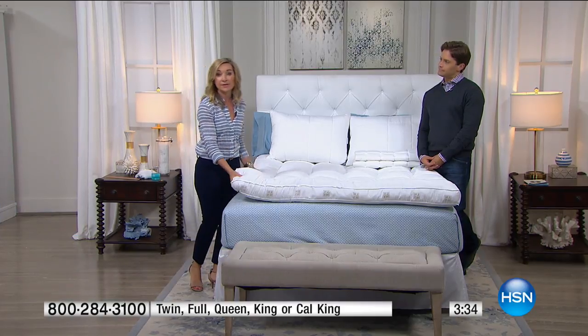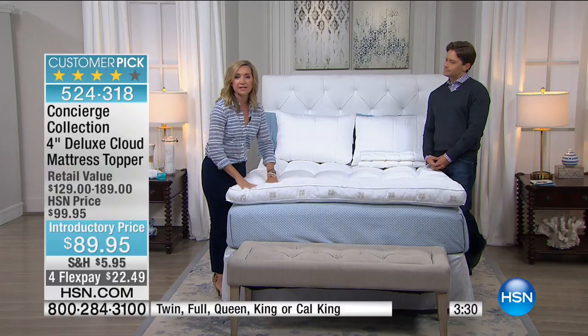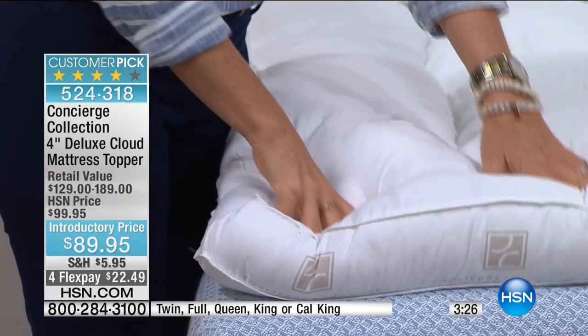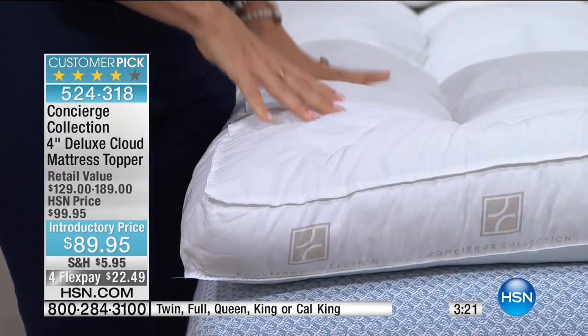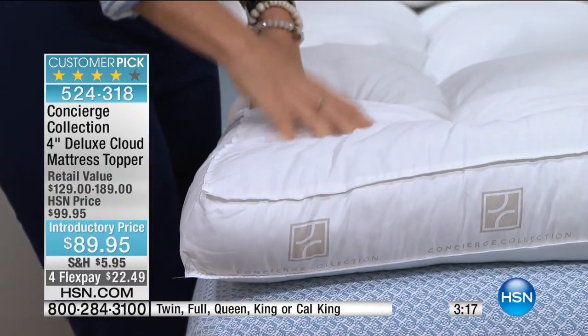And it could be a memory foam bed. It could be your old mattress that you've had a long time. It could be that futon or that air mattress that is plasticky and just not very inviting. This is going to add that beautiful soft surface that's almost the thickness of a pillow if you look at it.